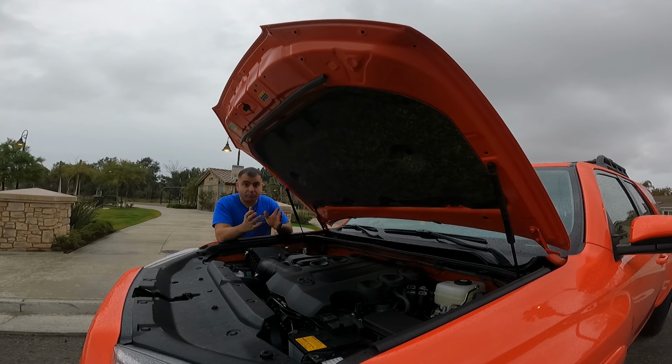And you pay the price as far as the fuel economy. You get about 16 in the city and 19 on the highway, but realistically, I haven't averaged more than about 16 combined. And this car weighs about 4,780 pounds, and it can tow up to 5,000 pounds.